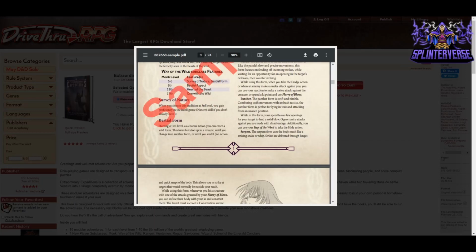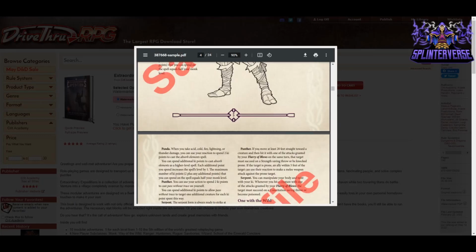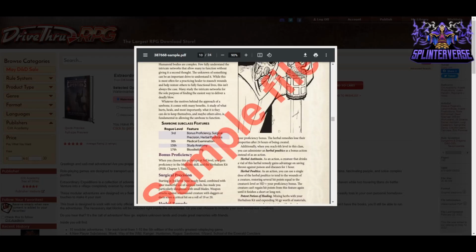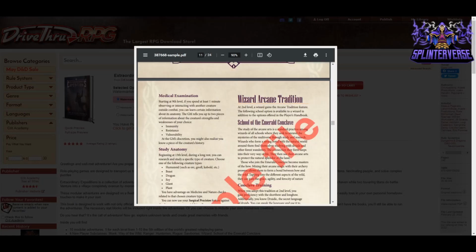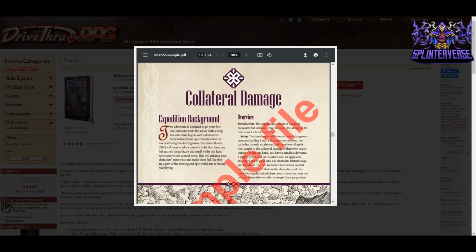And yeah, I think it's great because you're getting some player options in here with your Way of the Wild and some of these other ones. And then you're getting even some traps here. So there's like Pit Trap, Poison Needle. That's really cool. Sawbone, Wizard Arcane Tradition. So you're getting to see all the subclasses before you even buy the book. And then you're getting into the expeditions right here.